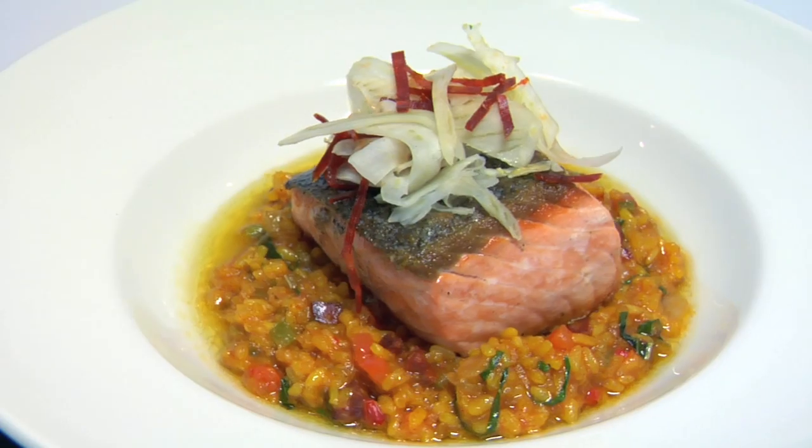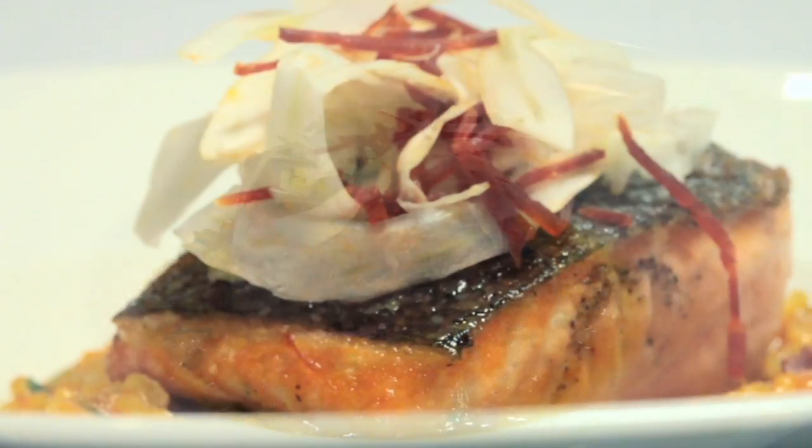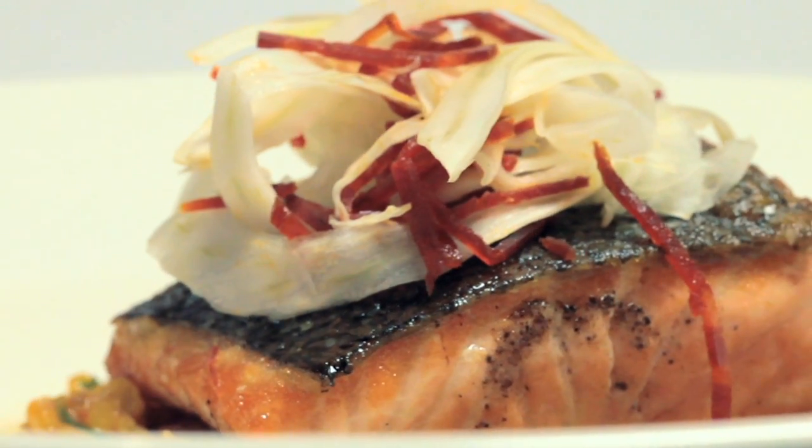Our crispy skinned salmon is a piece of the finest salmon we can get. It's cooked to order, served atop paella rice, and garnished with shaved fennel with house-made chorizo and a charred lemon citronette.